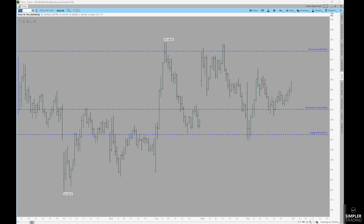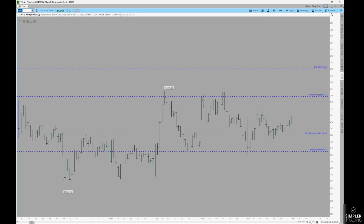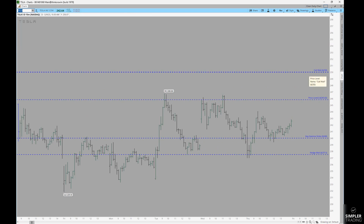And it's worth bringing to your attention: provided these levels continue to hold as support, I am targeting 250, and I think that'll be really worth watching into next week.